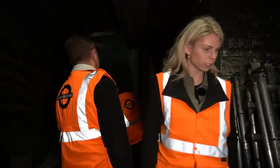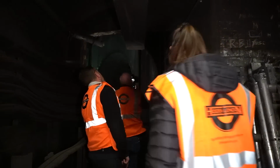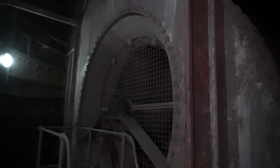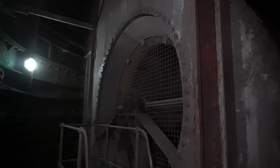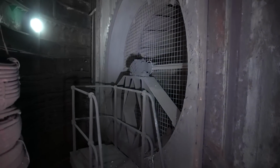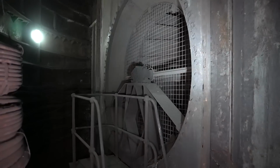Come and have a look at this. It's like a big fan. Christoph, this is in the lift shaft then, isn't it? What can you see with your camera that we can't? Well, it's huge. I feel that you'd actually have to be stood next to it for scale, but maybe with the ladder you get a sense of how big that is. Big centrifugal fan by the look of it.